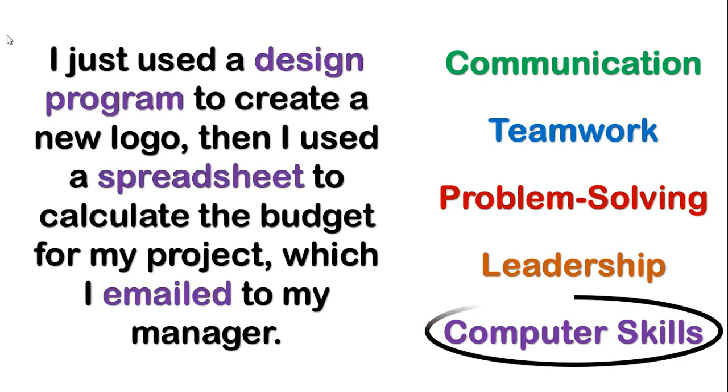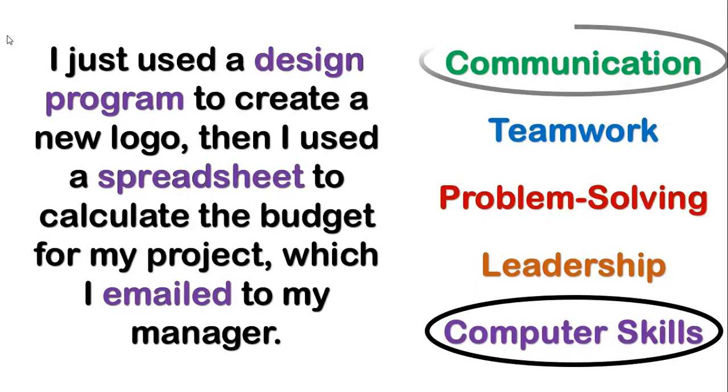This one would be computer skills, because the worker used a design program, spreadsheet, and email, and these are all done on the computer. A secondary skill would be communication, because in order to effectively create a logo and budget and to explain these things through email, the worker had to communicate clearly. He not only used written language, but also visual literacy skills.